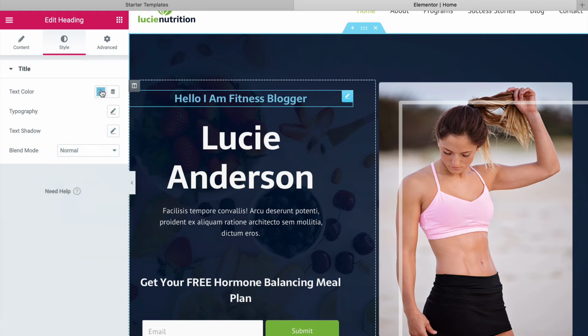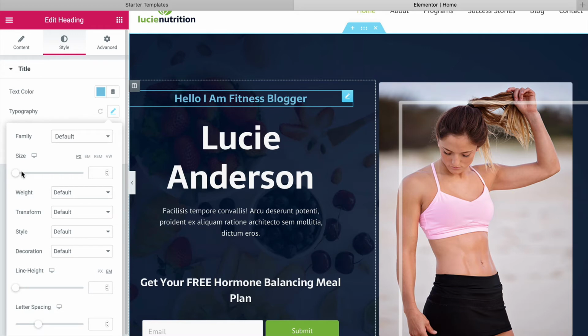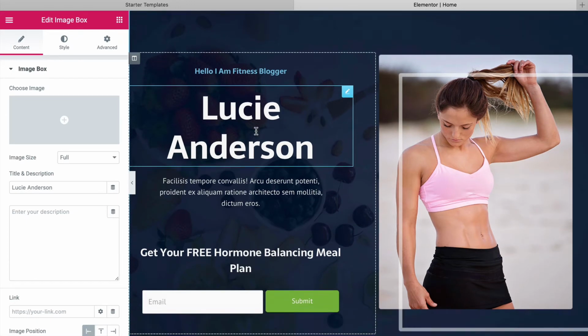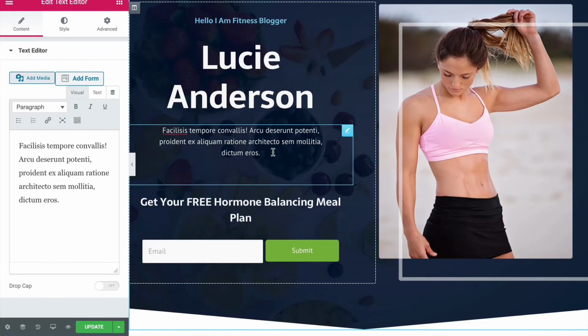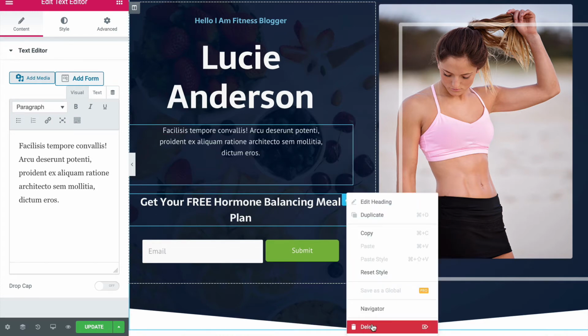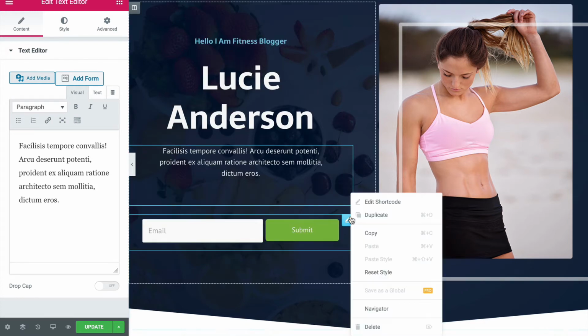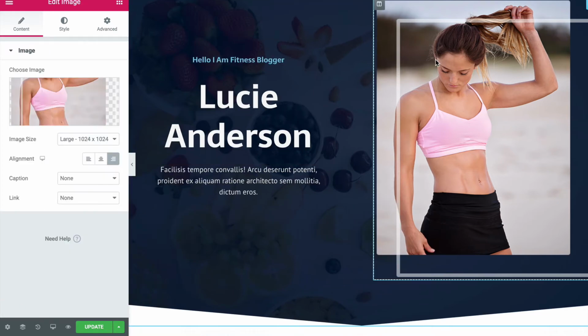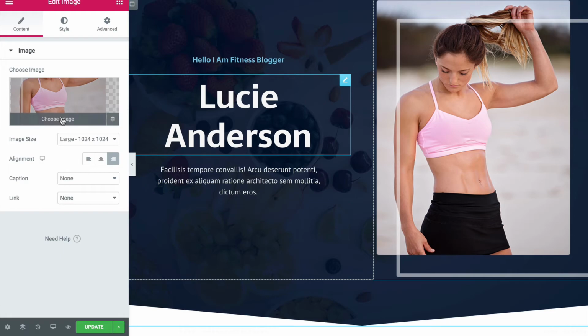Or you can also, if you go to typography, you can adjust the size to whatever you want, or even change the font. Same in this area, as well as in this area. You can also delete any section you want. So say you don't want the call to action, we can just delete this. Right click, delete.